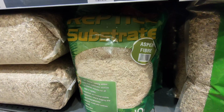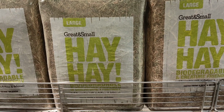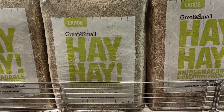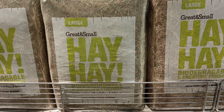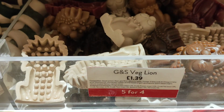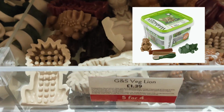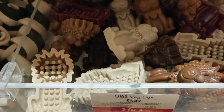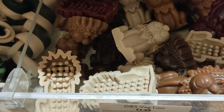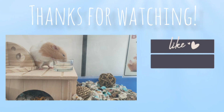Now back to the bedding. Hemp bedding is safe for hamsters as well as the aspen bedding. Orchard grass hay and Timothy hay are good to add into your hamster's bedding as it makes it more sturdy for them to burrow in. Just make sure it's dust-free and fresh. In the dog section, you'll be able to find some Whimsy dog chews, which are also excellent for hamsters. Lots of hamsters enjoy chewing on these, and they help keep your hamster's teeth trim. You should only let your hamster have it for a limited amount of time, because some go a bit overboard with chewing it.